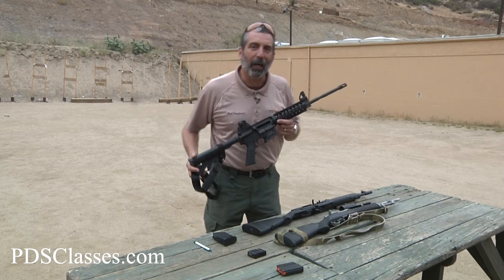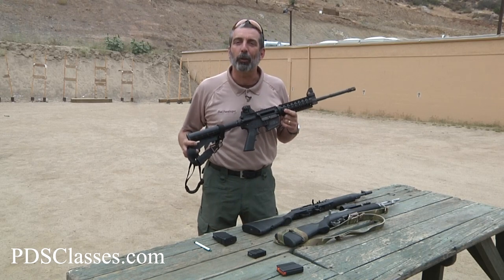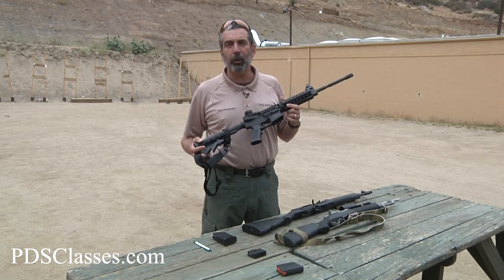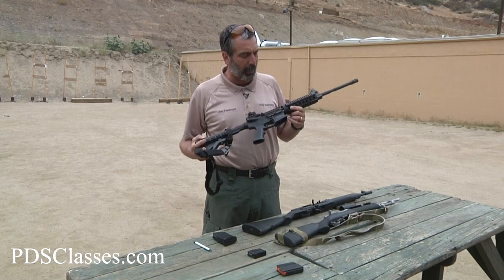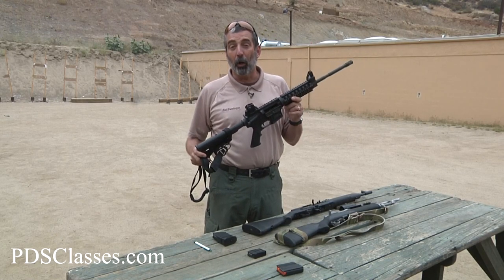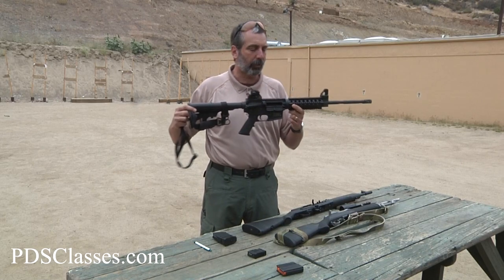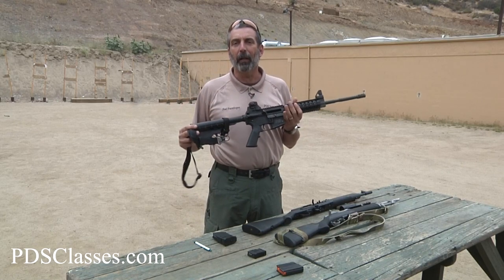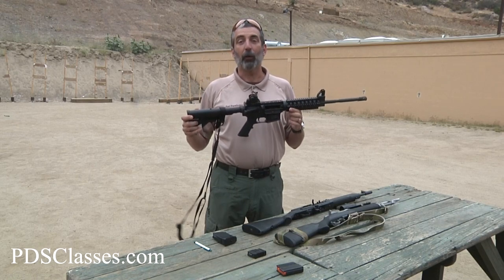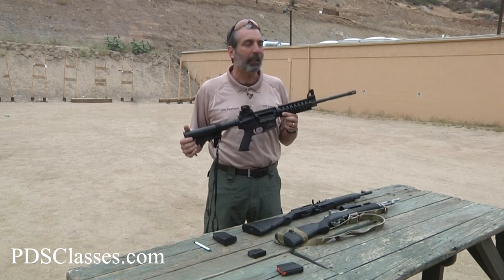Now, every time we go to SHOT Show every year, you get tired of seeing them after a while. There's so many because they're so popular, and it seems every manufacturer makes them. This one happens to be a Smith & Wesson M&P 15. But you'll find them all over the map, and every possible design is made, length, caliber, style, and so on. They're called the Lego of rifles for a reason, because when you have one, you can change it around and make it whatever you want it to be.